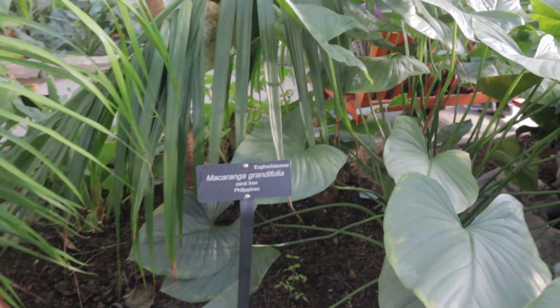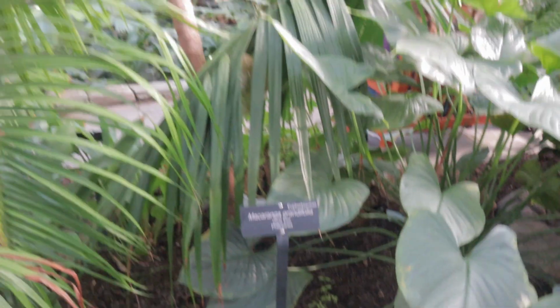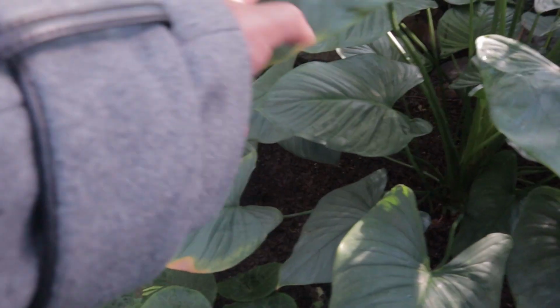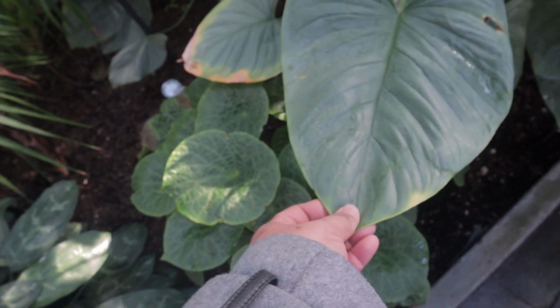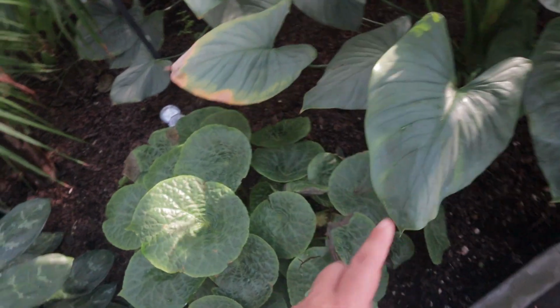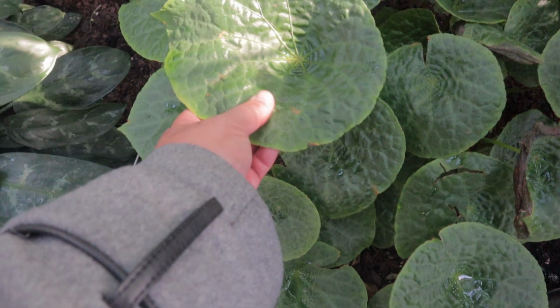And over here we had the Maranca grandifolia, the coral tree from the Philippines. I'm guessing it's this one because it says it's a tree. But we also just have really unique variegations here and plant species. There's like an arrowhead shape, I think it's an alocasia. And this one looks really cool with its circular foliage.